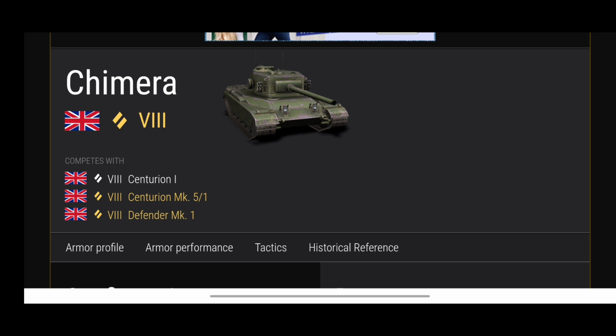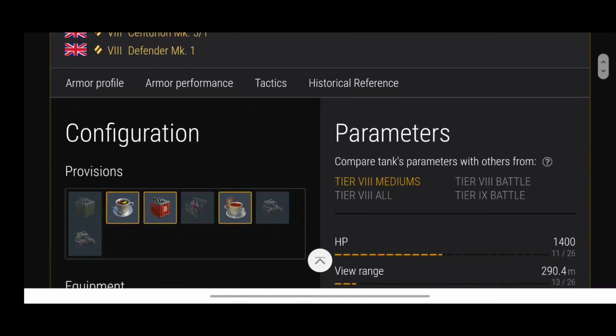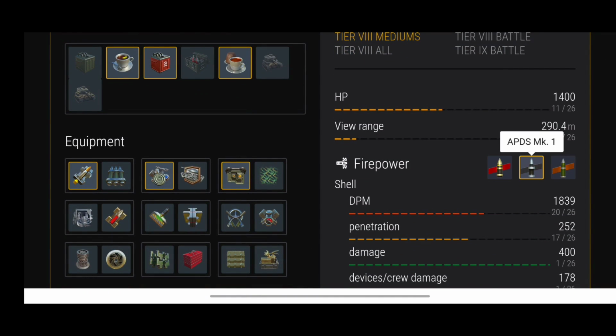Today we're going to be having a look at the CHIMERA, the British medium tier 8 tank that has arrived back in the Blitz store for 10,000 gold. But for that price you get the camo, you get 10 certificates for the ×5 full equipment. So I think it's a pretty fair offer, not bad at all.